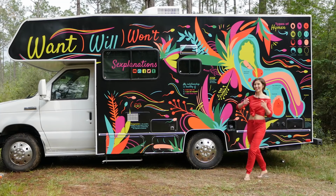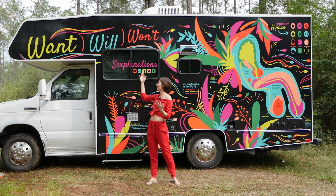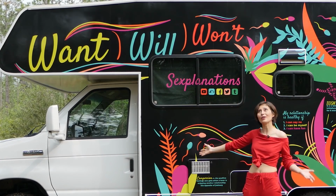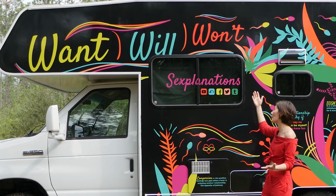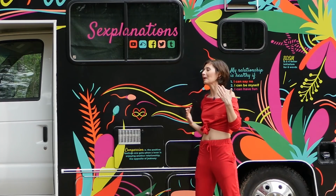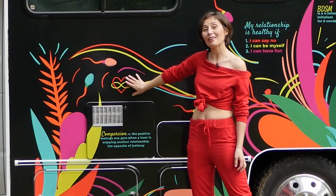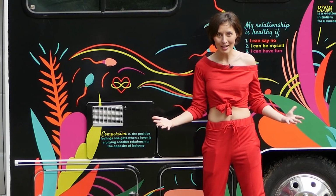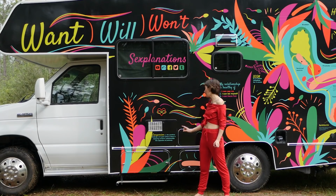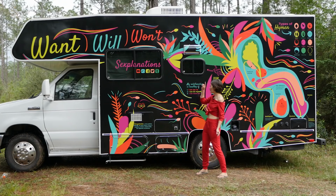Let's keep going. On this side, it starts with a want, will, won't list, or if you're familiar, it has the column with your ideal romantic or sexual situation, your will, your negotiables, common ground area, your won'ts, your hard limits, absolutely not, don't ask me again. Then there's Sexplanations again for people on this side of the vehicle who want to know who we are and how to reach us. There's a symbol here of polyamory to signify more of the non-monogamous relationship dynamics, and then a term, compersion. I chose the definition: the positive feelings one gets when a lover is enjoying another relationship, the opposite of jealousy. More sperm.